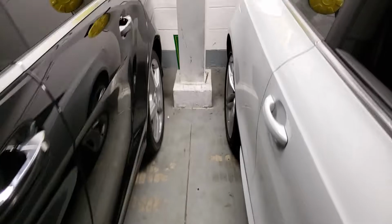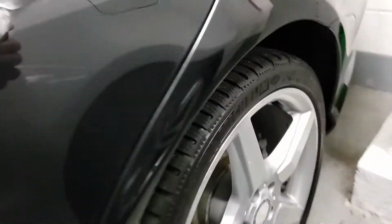This side of the undercarriage, well, doesn't look to have any issues. All looks pretty decent. Go to the last wheel. It's the driver's side rear.